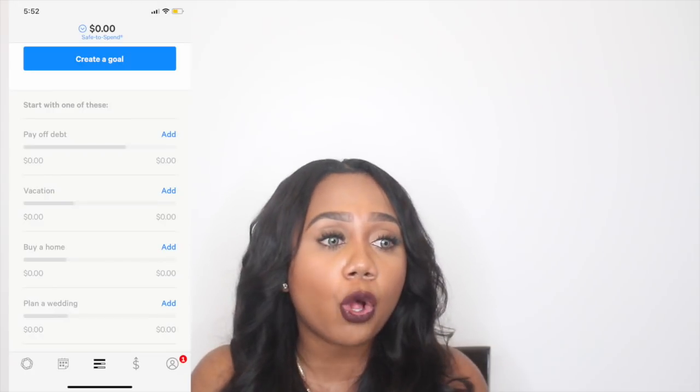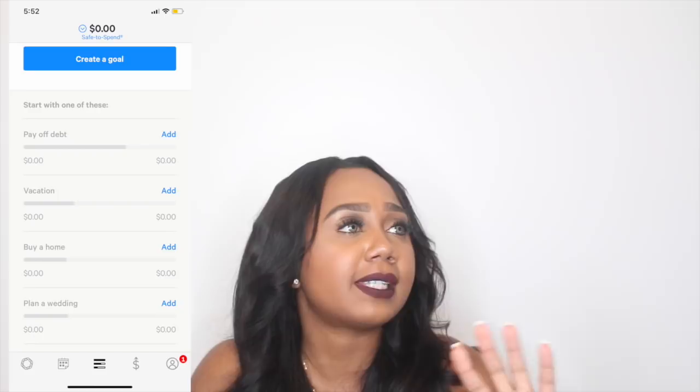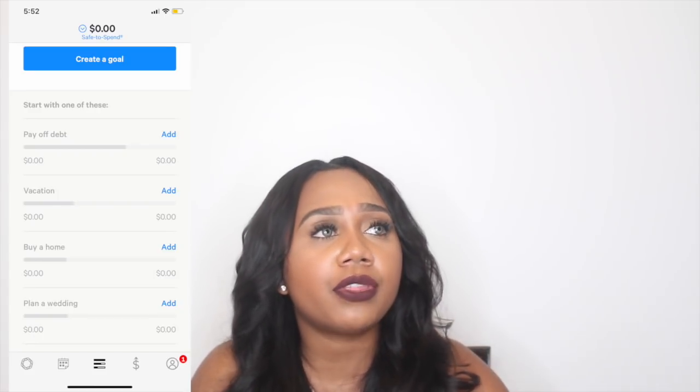So at this point, let's say you eventually want to go on vacation in a few months and you set up a goal there that says that you need to put aside $75 every month or $100 every month so that you can go on this vacation by X amount of time. Your safe to spend balance will then go down to $1,400. So that's the greatest thing about Simple. When you open it up, it lets you know how much money you have available to spend. Not how much money you have, but how much is available to spend.